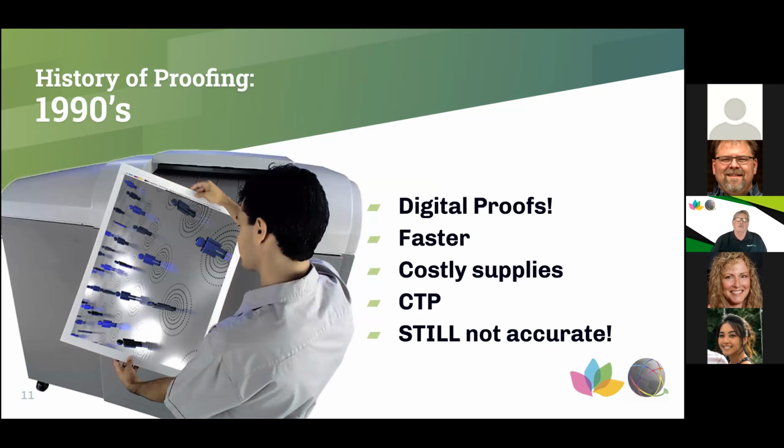Then came digital proofs. And this is because of CTP. When computer to plate technology eliminated film and we became all digital, we had to be able to proof those files without a piece of film. So Kodak had their approval system. I think Fuji had a final proof.